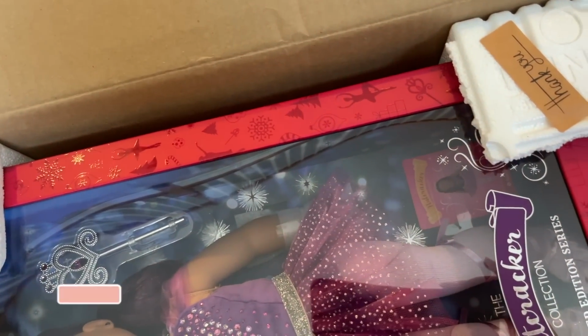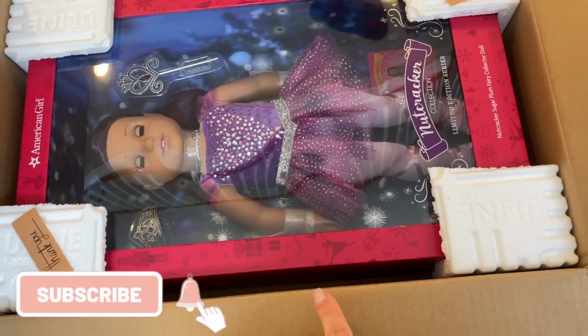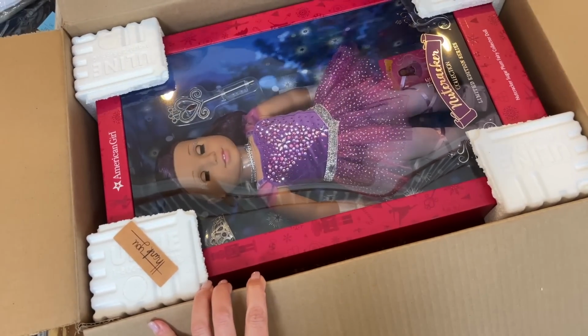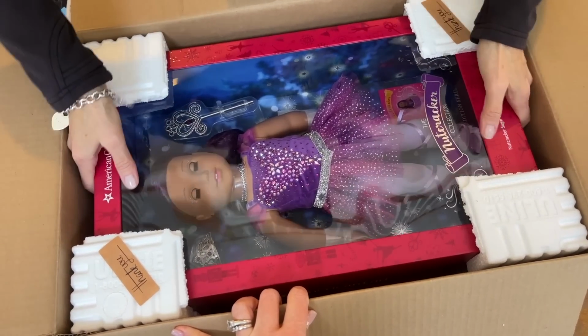Okay, so this is the doll that's going in. She is new in box. She's very secured. You can see the little strap around her neck here. All of the accessories are in here as well. This is the original packaging from American Girl. We should look underneath and see if my address is under there, because there might be a shipping label in there. Okay, let's just raise it out. I'm going to hold the box if you raise her. There we go. Is there anything in here? Okay, there's nothing. So here's the box, there's the doll. Let's put her back in.